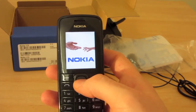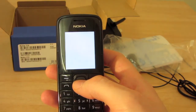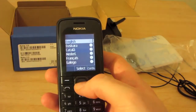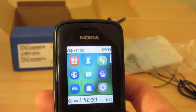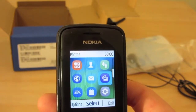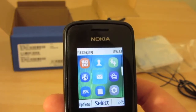Oh, I have not heard that noise in a long time. Obviously it's locked to Vodafone phones. We'll select English. The main menu, I guess. We have applications and contacts and a call log. Photos. Settings, store.